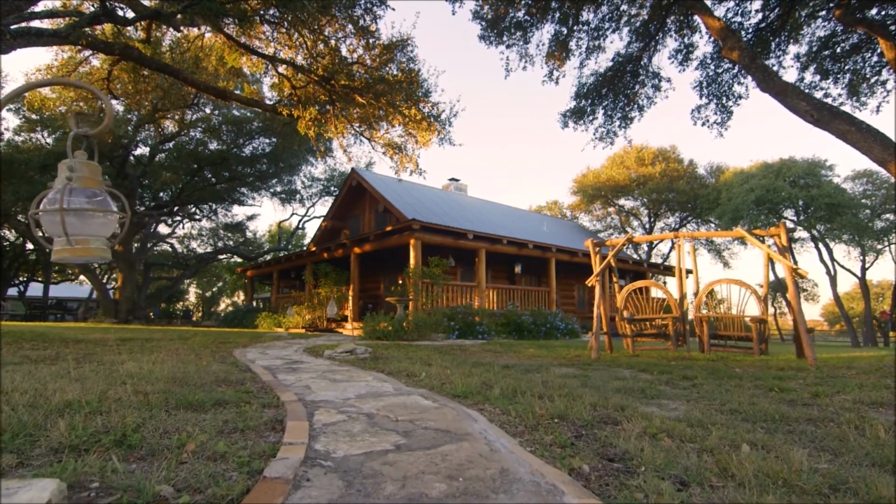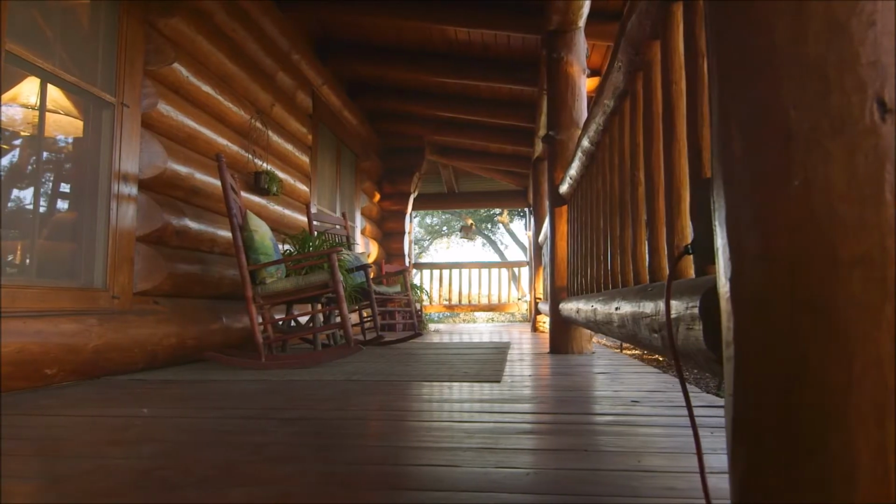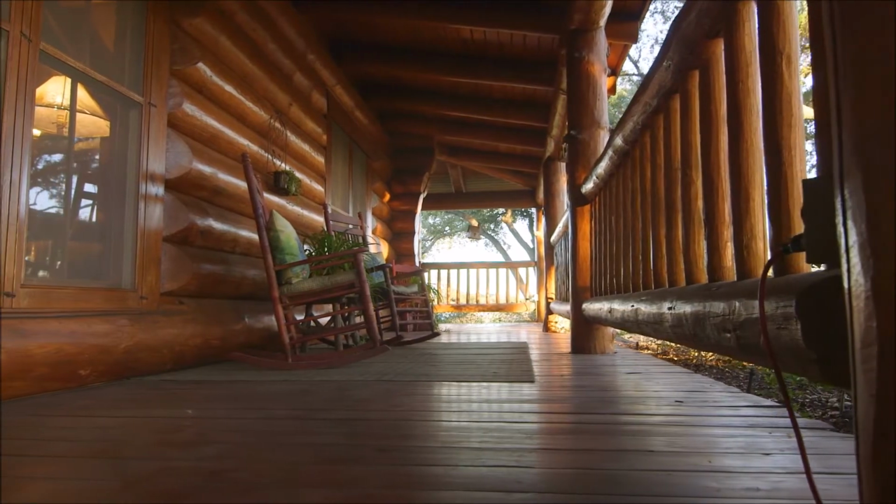And so we've lived here for 11 years, but now we're entering a different stage of life. Our children and our grandchildren don't live near. They aren't able to come very often. And so we really want to be in a place where we can be closer to them.